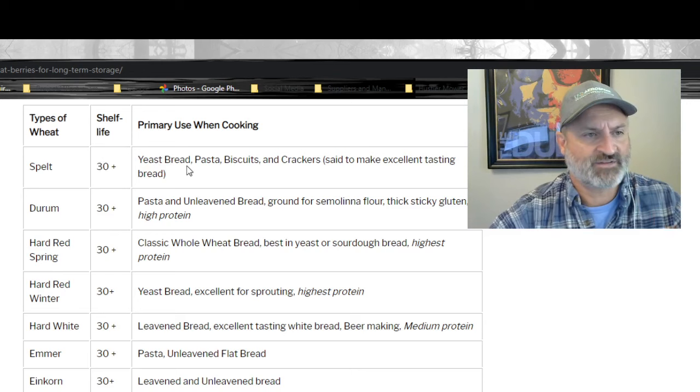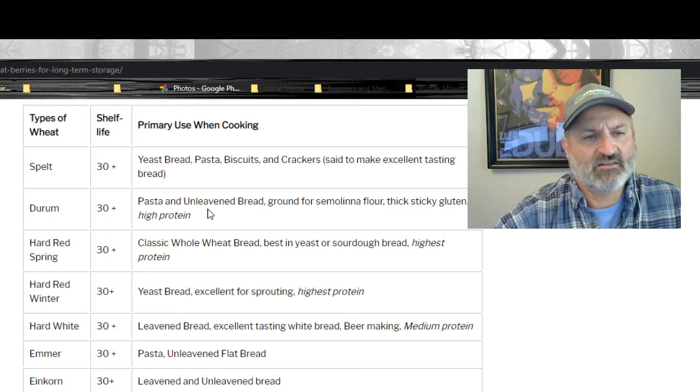For instance, here, let's say durum. Durum is good for pasta and unleavened bread. It's ground for semolina flour, thick, sticky, gluten, high protein. So this wheat's probably not going to make a great pancake. Could you make flatbreads with it? Absolutely. Would they be good? Possibly. Would pancakes be good with durum wheat? I got to question that. Probably not. So there's going to be some experimentation in here.